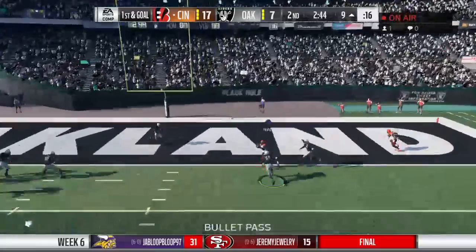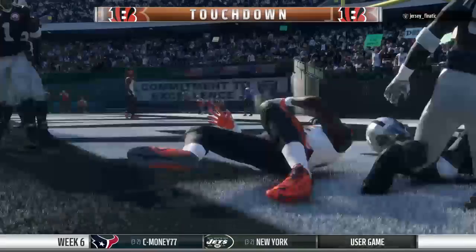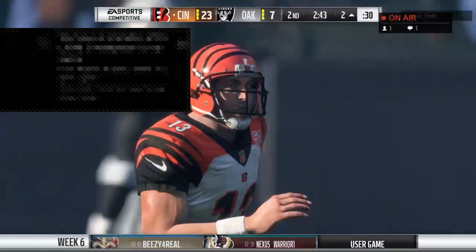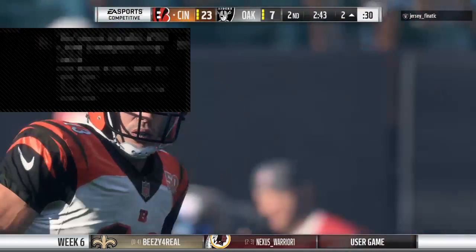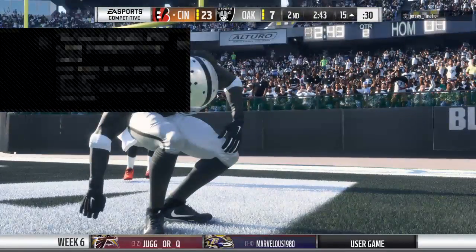And he did. Here's Murray. And he's got it. Touchdown, Bengals. Playbook called the quick game. That was a super quick game. Out of the hands of the thrower, bam, right to the receiver, successfully for a touchdown.